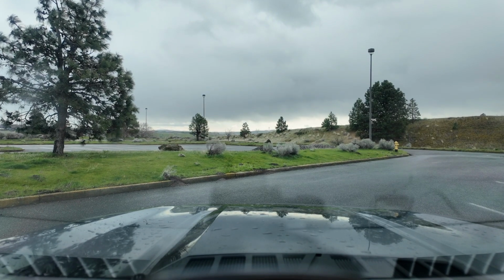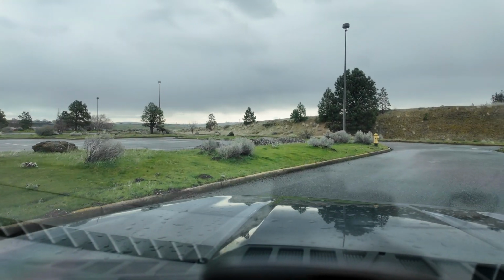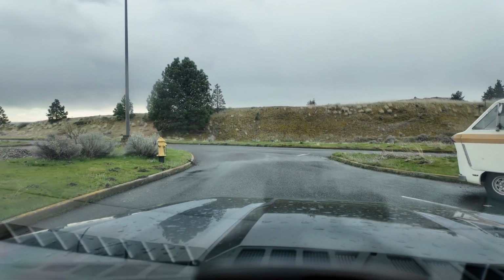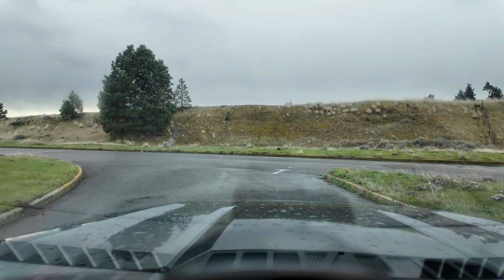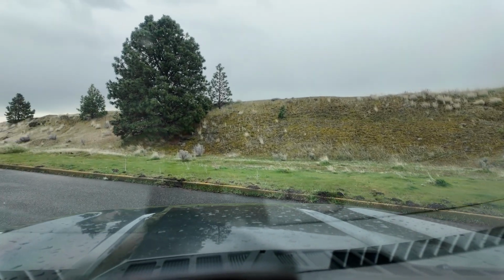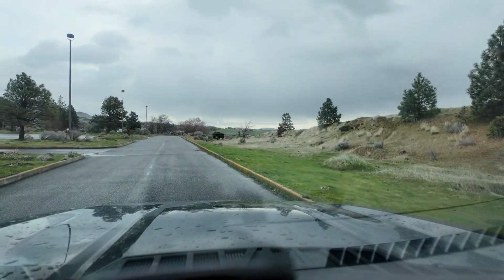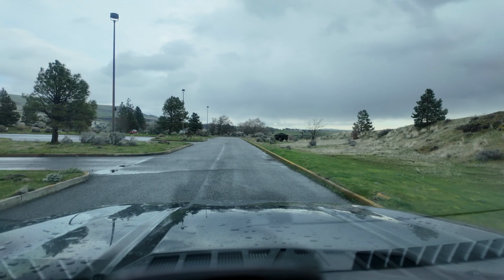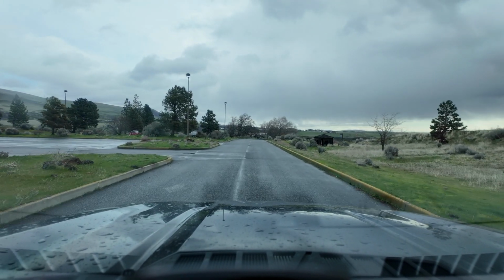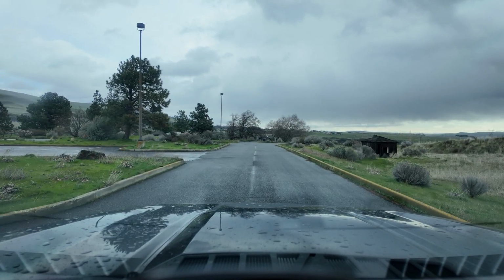All right, we have taken a look through the museum here at The Dalles, the Columbia Gorge Discovery Center and Museum. Really good museum. Definitely could recommend a stop here. Not too busy when it opens at 9 o'clock in the morning either. There weren't too many people there, just one family actually. So yeah, now I'm headed out.